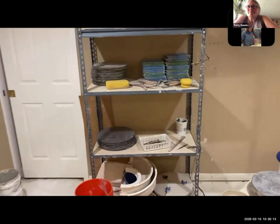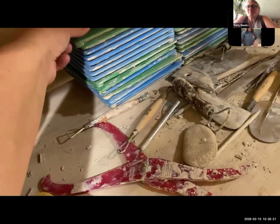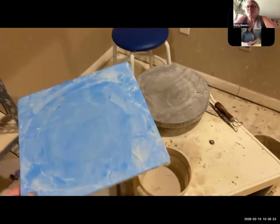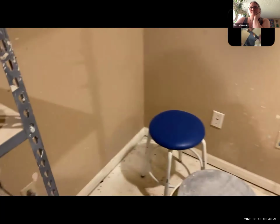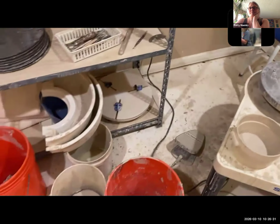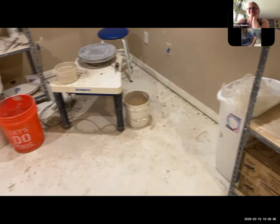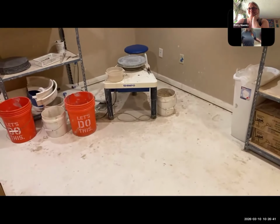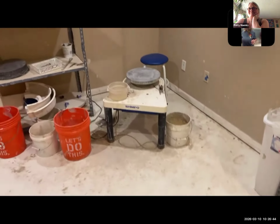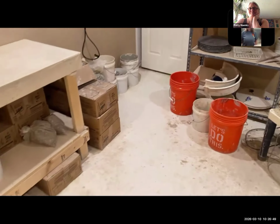So lots of, these are called bats. This is what Roy actually throws the clay on. He also uses these smaller square ones. So these actually get attached to the top of the wheel head, and then he puts the clay directly on there. But you know, I don't tell him how he needs to tend to his space. So if this works for him, I personally like to keep things a little cleaner, a little tidier, because being in the garage, I also get a lot of outside debris.